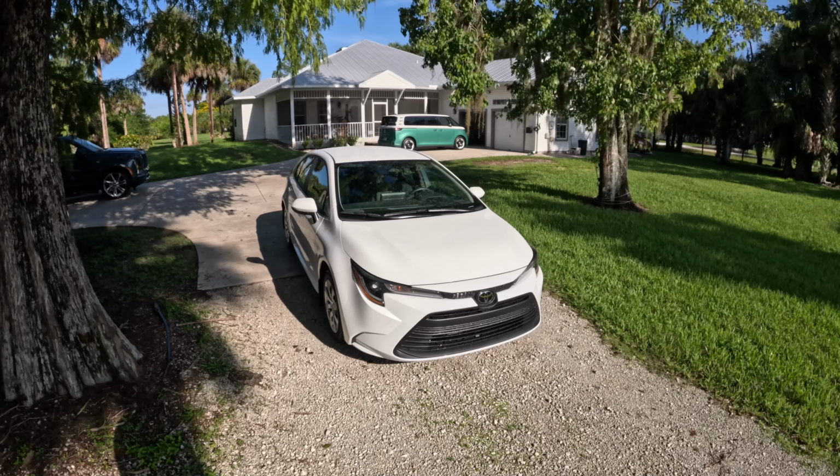This week I'm reviewing the 2025 Corolla LE, and while I'm excited to share it with you, and I've already done a quickie on it on my other channel, Toyota just dropped news for the 2026 model year Corolla. So we're going to go over those details and differences between a 25 and a 26 today.